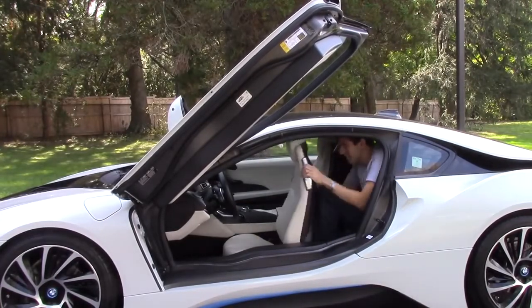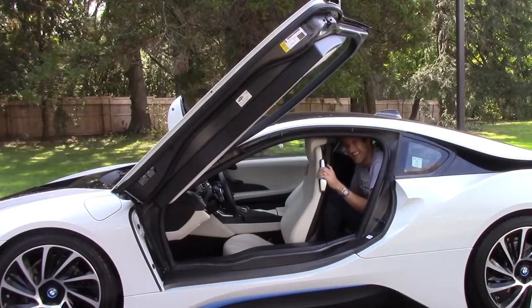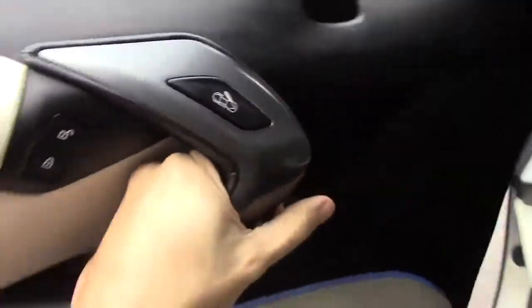Oh. How do you get out of a BMW i8? Well, there's no door handle. Instead, you press a button and then the door just opens up.